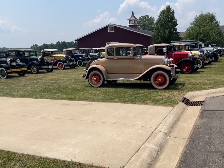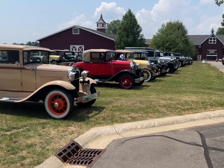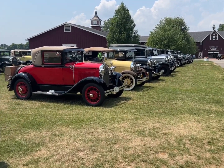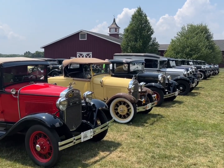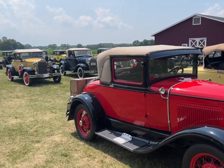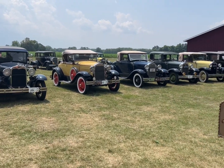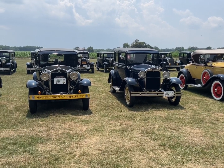Windy, but here's a bunch of Model A's at the Gilmore Museum. I think they park up here and they can drive in front of the Model A dealership. It looks like a gas station, and you can take your picture with your car.